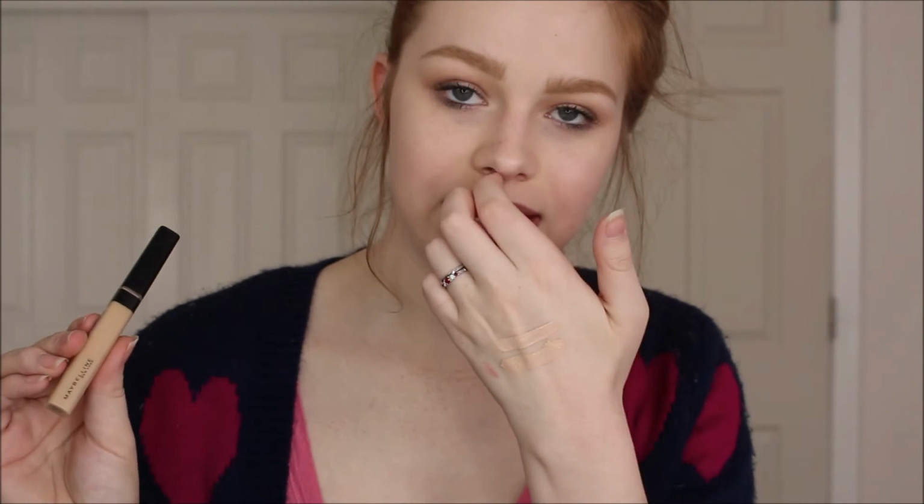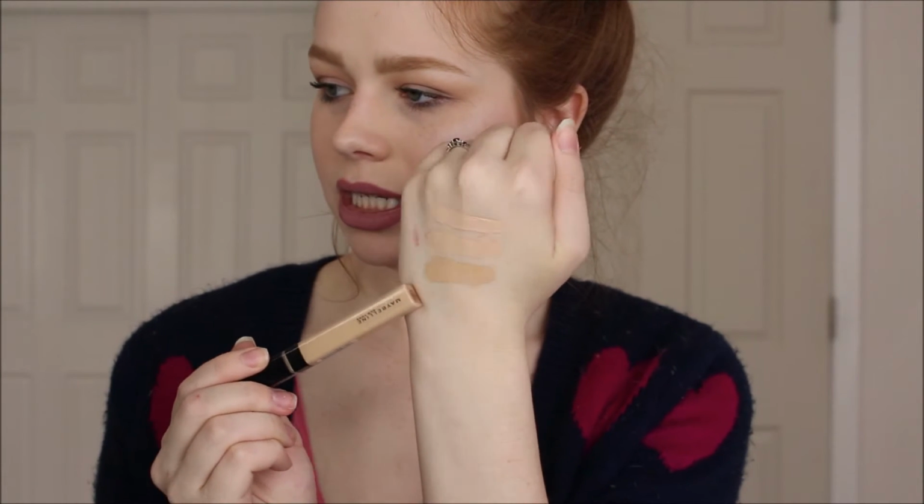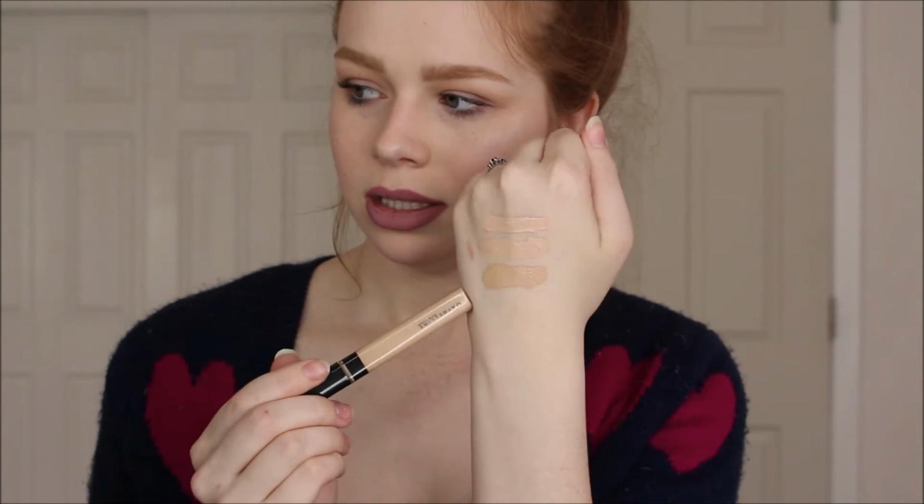Next one I have is the Maybelline Fit Me Concealer, and this is too dark for me. It is in shade 10, the lightest shade they have, but like I said, too dark. The formula is okay. It's not my favorite just because I can't wear it on its own, but give you a little swatchy swatch. There it is. It's okay. I can't really use it.